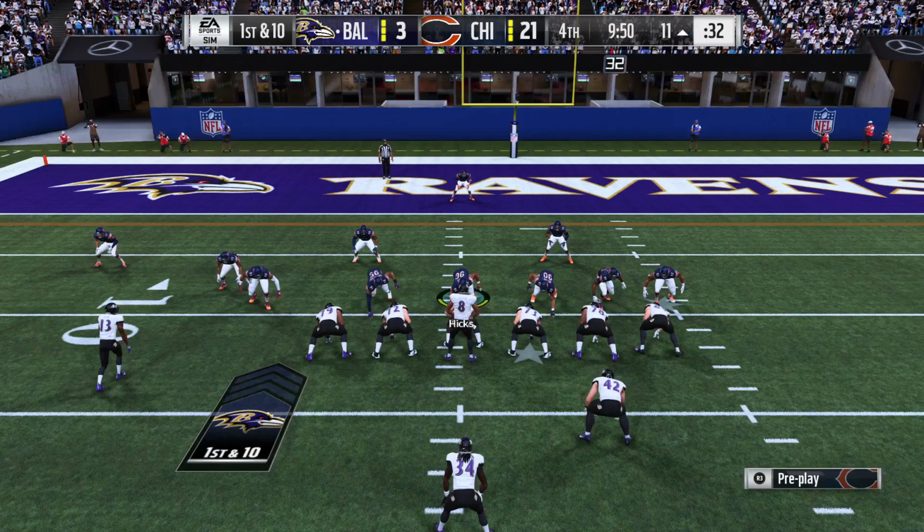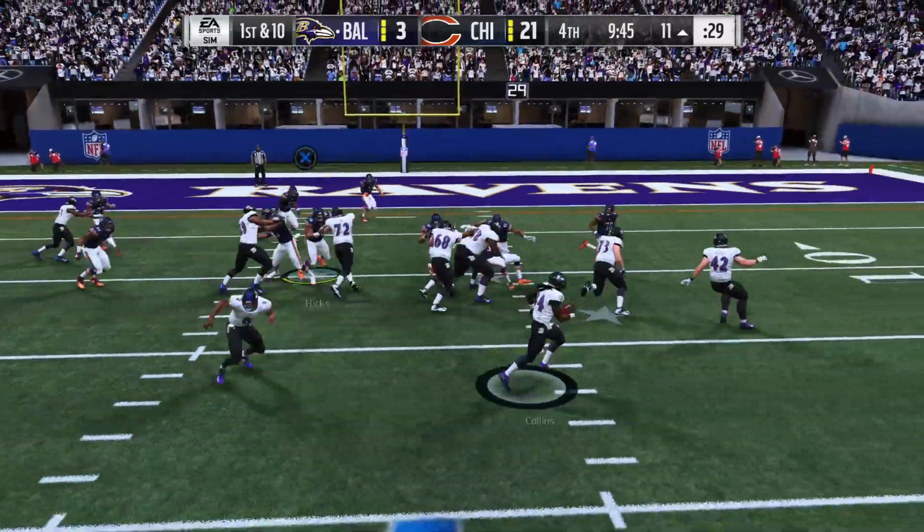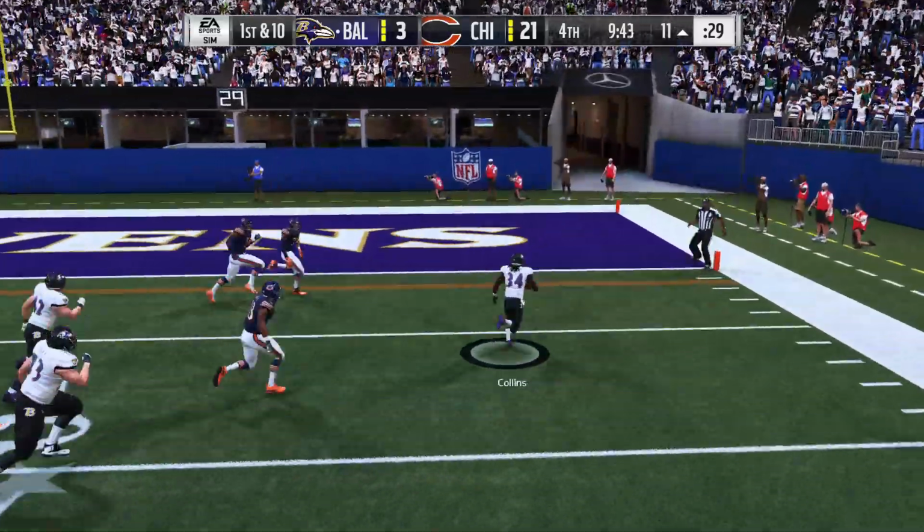Looks to me, partner, like he's learned a little bit because earlier in the game, I think he's trying to force a lot of throws into some windows that just weren't open. Yeah, the interceptions had plagued him, especially a second.